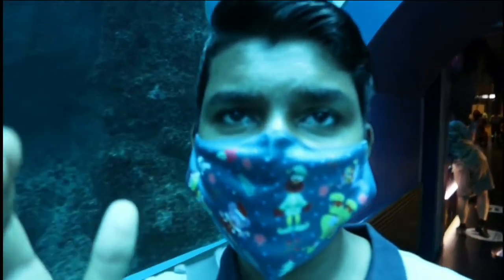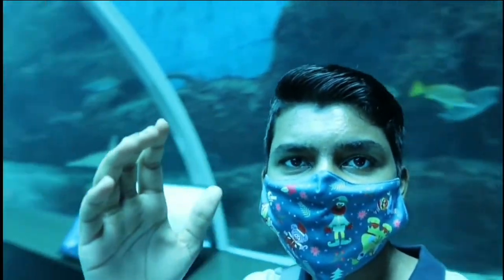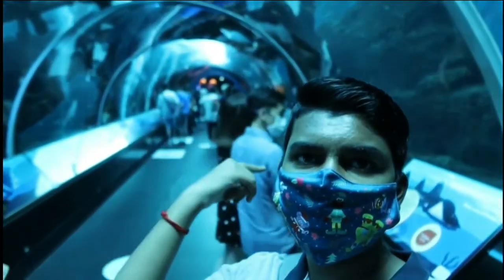Alright guys, so here we are at the fish tunnel right now. As you can see, the tunnel extends from there to there. It's quite long. You can see the fishes around me. Right there, like literally. Up. Oh wait, what? You guys can't see it. There, you can see it guys. You see there's a fish right there. Oh, there. It's quite hard guys. There you go, there's a lot of fishes.